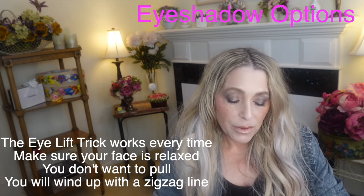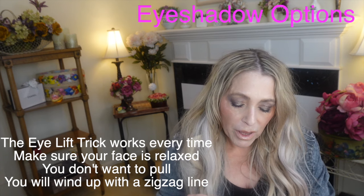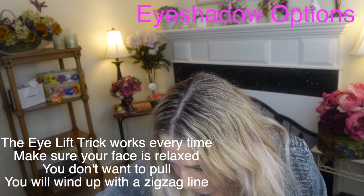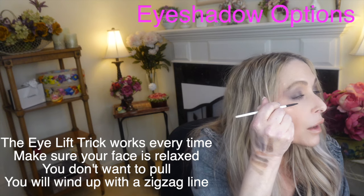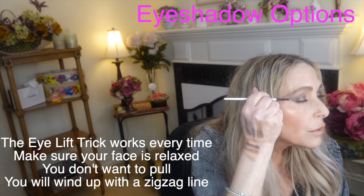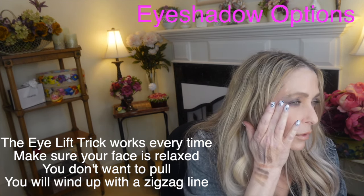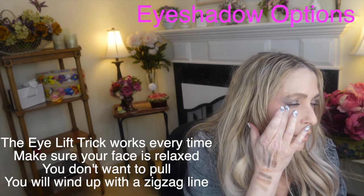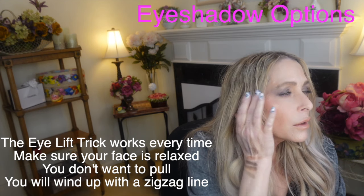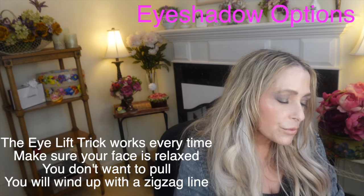I'm going to take a little bit of this, and since I'm already covered in makeup, I'm just going to put a little bit on the back of my hand. Then I am going to take a very small brush and sharpen that edge. Like that, just to give me a little bit of an eye lift.